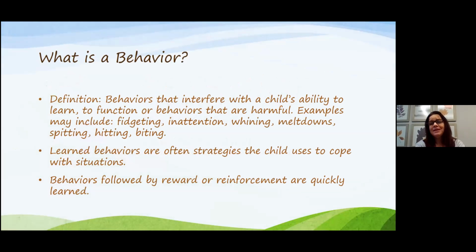So behaviors can be positive or negative, but for the purpose of our talk, I'm going to address what we might call some bothersome behaviors. These are behaviors that interfere with a child's ability to learn, to function, or that might be harmful. Examples might be fidgeting, inattention, whining, meltdowns, running away, spitting, hitting, kicking, things like that.